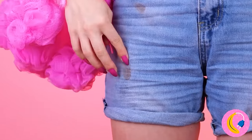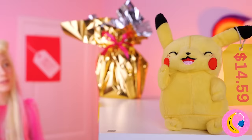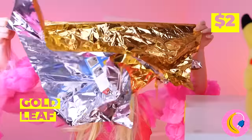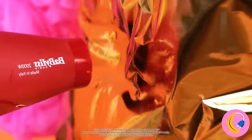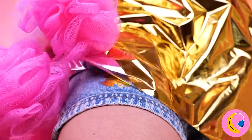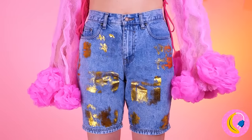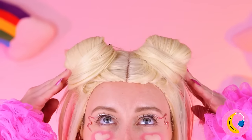Ew, let's do something about those jeans. Maybe something to match the purse? Okay, just take some gold leaf. Wrap it around your shorts. Now all we need is a little hot air. And those shorts have never looked better. Just look, you're already a whole new you.